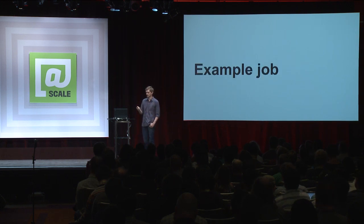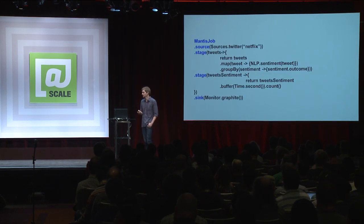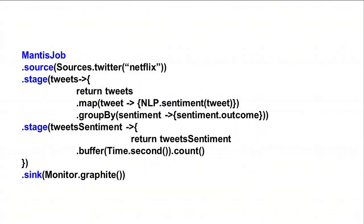I wanted to provide an example of what a job looks like. I know this is code and it's hard to read, but I'll try to walk through it. The blue information is just the Mantis API itself. For this particular example, we're sourcing data from Twitter. We're getting the firehose and filtering it by any tweets that have Netflix in them. Then for each tweet, we run our NLP sentiment analysis to say, are people speaking positively about Netflix, or are they not? Then we take that sentiment outcome and we group it.